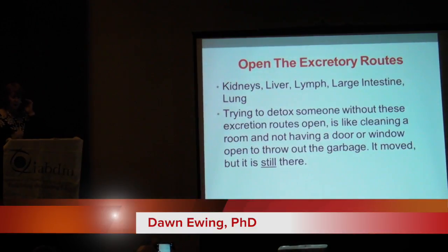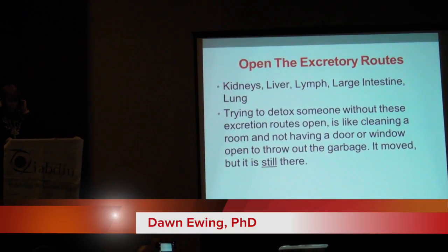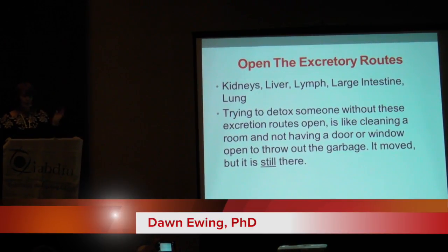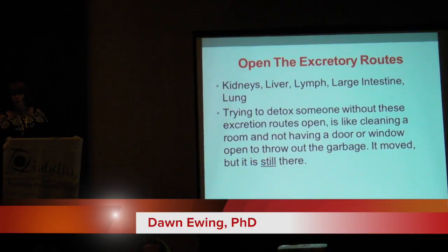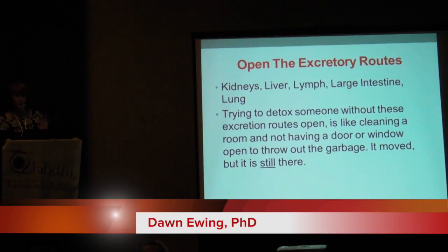Okay, when we're opening the excretory routes, that is just what I went over. I'm so into it. It allows you to be able to throw the trash out. And so again, it's not the moving that's an issue, it's the removing.